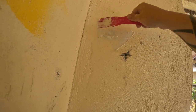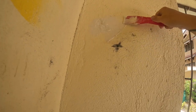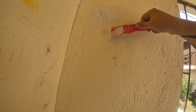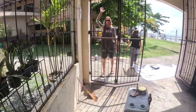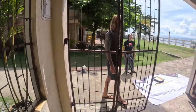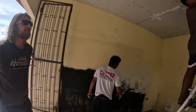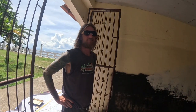The outside paint for the other side? Yeah. You have enough paint? No, you need to buy more. Hey, Brian! What's up? Not much. Maybe we'll get this painted today. We're sealing the cracks and everything, and then maybe paint today. And he's painting the outside.